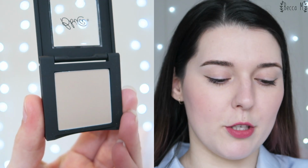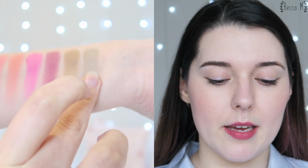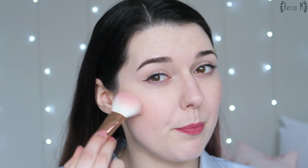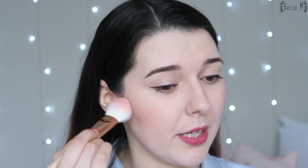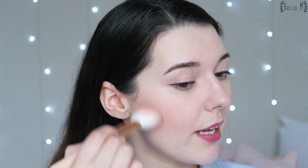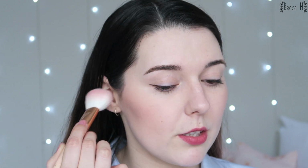Number 8 I think is the most famous one, which is called Peanut Blossom, and I saw a YouTuber using this, and I think it was either Lamouk or Pony. I'm not 100% sure. They were using it as a nose contour shade, and it just looked so nice that I really wanted to try it, and this shade was the reason why I bought all of them, because of course I have to get the whole collection.